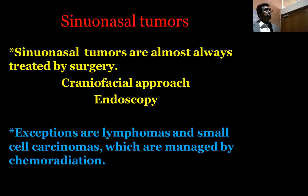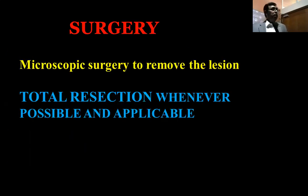So sinonasal tumors in general are almost always treated by surgery. What kind of surgery? Either craniofacial approach like you will see in our case, or by endoscopy. Exceptions, lymphomas, multiple carcinomas, they are treated by chemo and by radiation. So surgery is the upfront treatment of these cases. It is microscopic surgery. It is not done by the naked eye. Neurosurgery is microscopic surgery. If you see a neurosurgeon operating with his naked eye, he is living in the Middle Ages. And the aim is total resection whenever it is applicable.